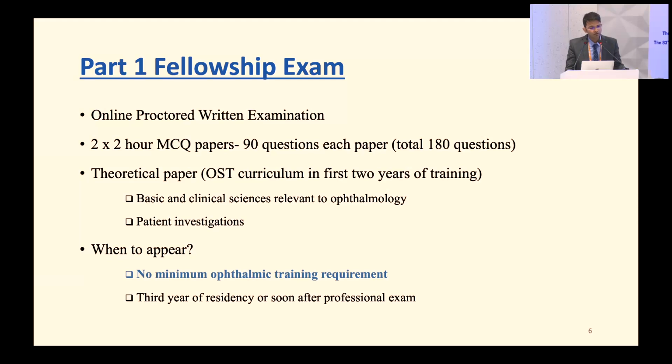Part 1 fellowship examination is an online proctored exam. The part 1 fellowship exam and the part 2 written exam are both online proctored written examinations of 2 hours each, with 90 questions in each session. The paper is theoretical, based on the basic and clinical sciences relevant to ophthalmology and patient investigations. Although there is no minimum training required, I think the ideal time would be the 3rd year of residency, because only then will you know about these aspects.